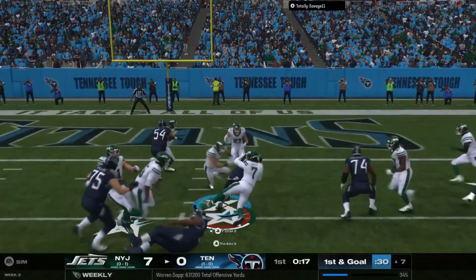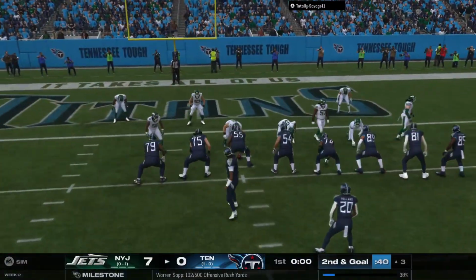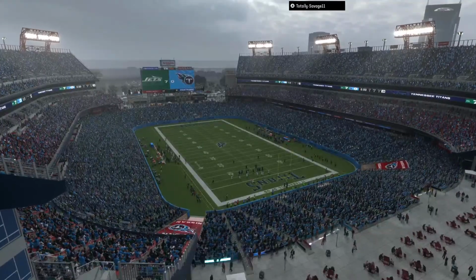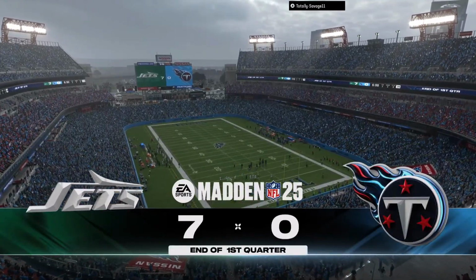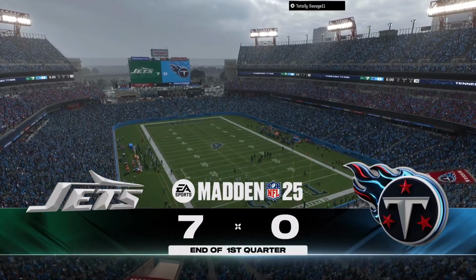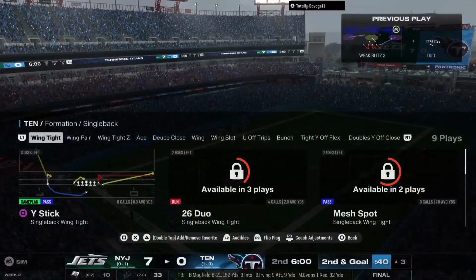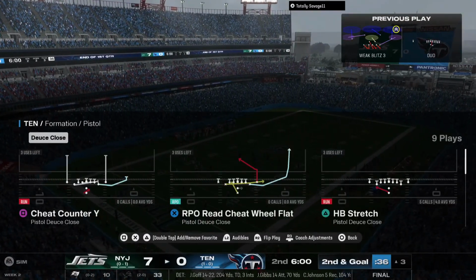They'll run with Pollard. And a little bit of space there. Takes it inside the 5 to the 3. That's good power football on 1st and goal. A lot of teams will throw from there, but that's a nice job to chew up a few more yards and get yourself closer to the goal line. Ready for the second quarter from Tennessee, and it's the homestanding Titans in possession as they come up now 2nd and goal.